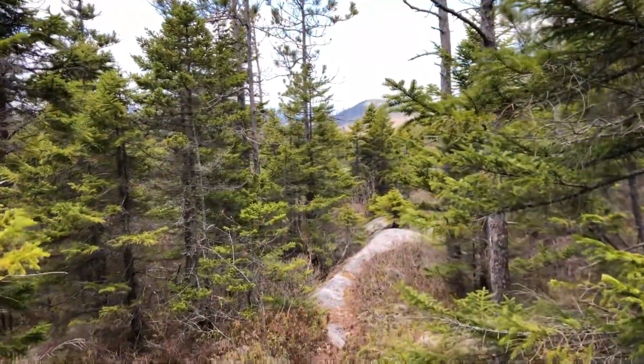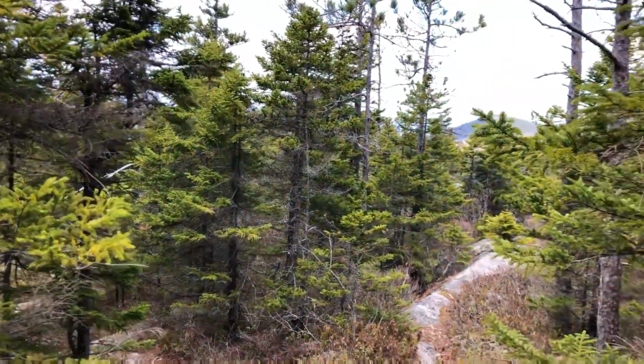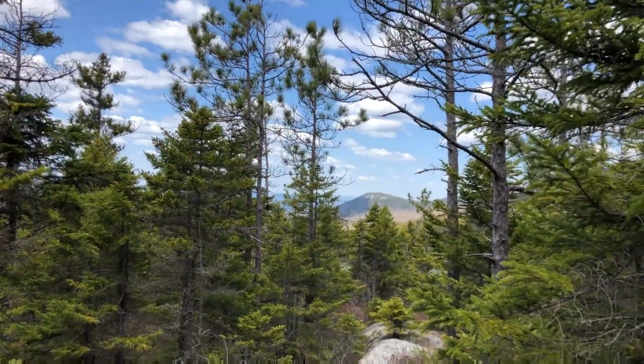And this is like straight down, so I'll stop filming so I can make my way down this a little bit. And whoo, great little view there. Keep heading down the mountain.